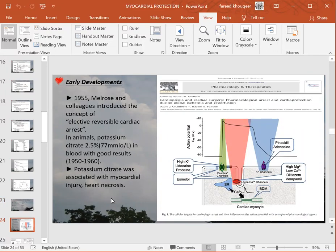Again, the early development of cardioplegia for myocardial protection started in 1955 by Melrose, where he started looking at reversible cardiac arrest using potassium concentration somewhere around 77 millimoles per liter. And this is where it will act basically at the very beginning of the contraction of the myocardium, I'm talking about the ventricular myocardium. Potassium citrate was the one that was used, but it was associated with myocardial injury and myocardial necrosis as well. And that's why we used to see many of these problems with those kinds of cardioplegia.